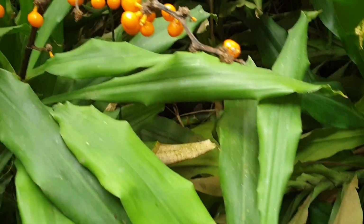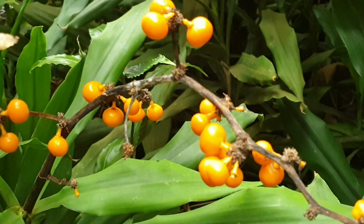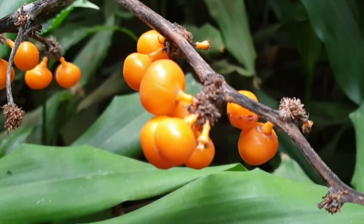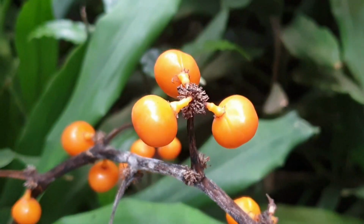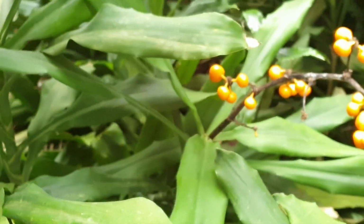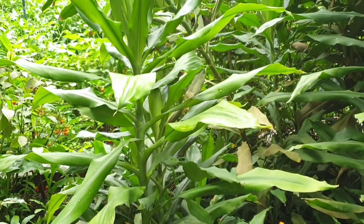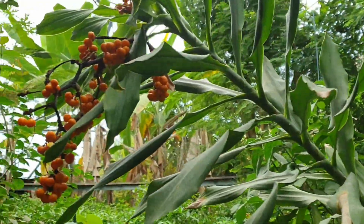Found something else that's interesting. Look at this fruit. It's bright orange, and you just really wanna pick them. I don't know what they are. They belong to this plant, which looks like a weird corn stem thingy, but obviously it's not corn. Look, there's more at the end of this one.